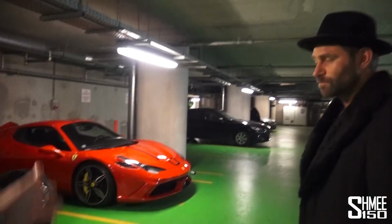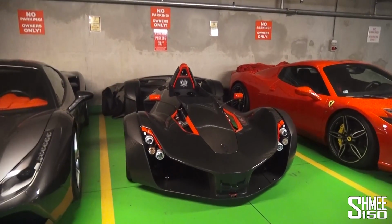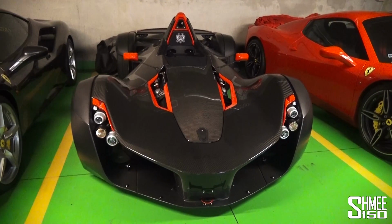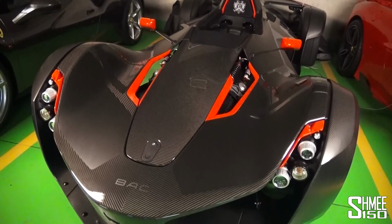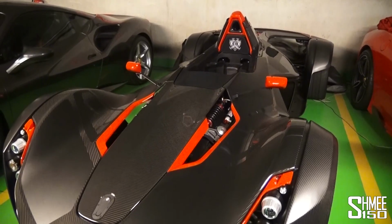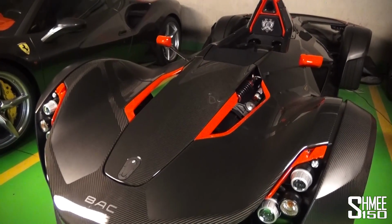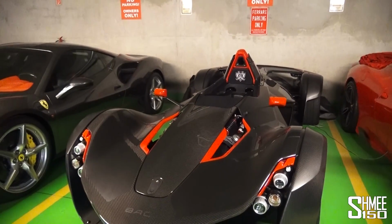Well, I've dragged Josh to pull the covers off because I wanted to take a look at, firstly, your rather special BAC Mono, which is the most bespoke car they've made. It must be. It's the most customized car. This was the first car that has a completely bespoke steering wheel. It has a completely bespoke racing seat, done by Corbeau engineers, who used to make Schumacher's seat. You lie in this kind of bead bath, and they take the contour of your body, and then they build the seat out of it afterwards.